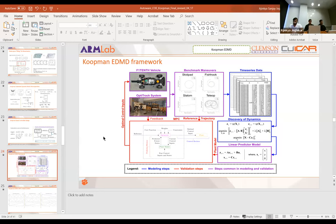Now, if there are data sample losses or things like that, it quickly leads to erroneous predictions of the linear predictor. So what we also did was apply some pre-processing steps to the data itself, such as smooth spline fitting, for ensuring that the time synchronization and sampling rate are constant. And then we use that data for discovering the dynamics and formulating the linear predictor model, and then use this in the MPC framework to control the vehicle in real time.